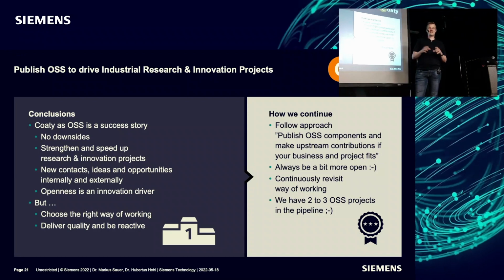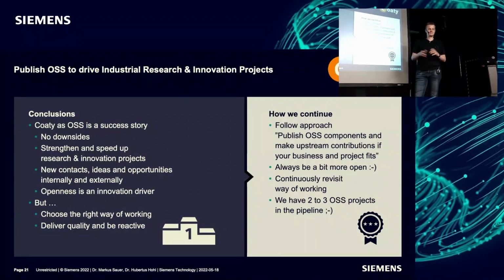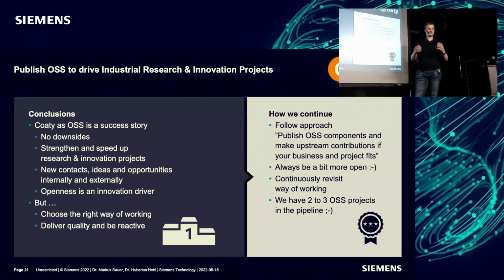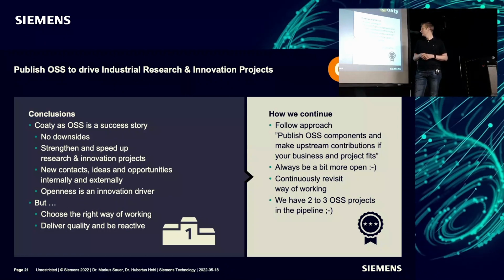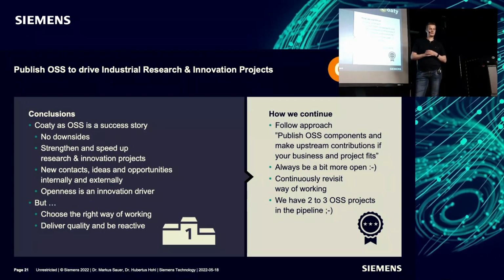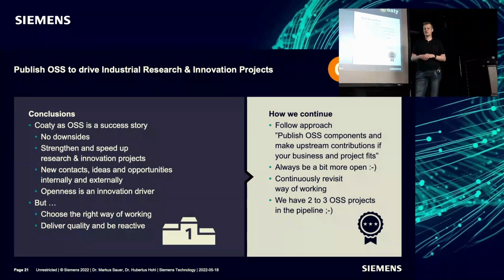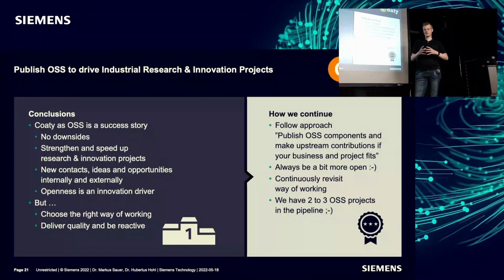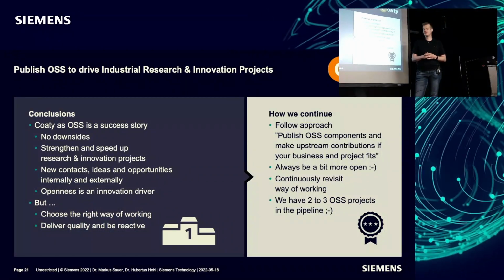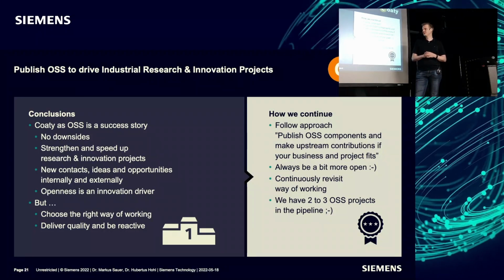We always have the idea to be a bit more open than maybe the standard way. So if we want to show something and we can decide ourselves that it's not the critical point, then we show it. We will continuously revisit this way of working. That's very important, I think. If Coaty, for example, would find a use case where it's really very important to grow this framework, as said, we maybe go to such a foundation. And as said, we have two or three more OSS projects already in the pipeline.